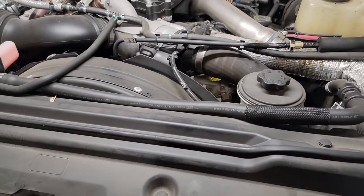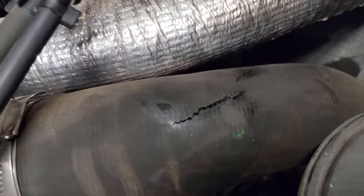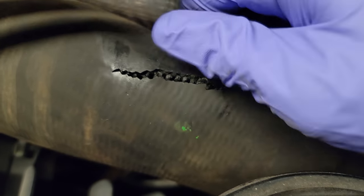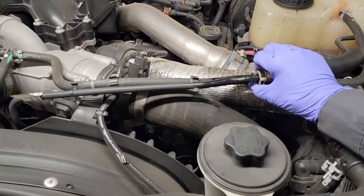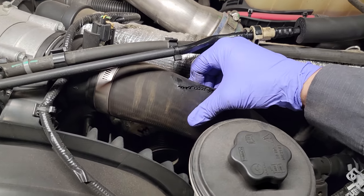This is something that is only going to be on Aluma Duties and not so much with the ones that have the hard plastic duct. If you take your duct and actually squeeze it, you can see the perforation. This customer was complaining that this was only happening when he was towing his trailer, when the check engine light came on and he was noticing a lack of power.